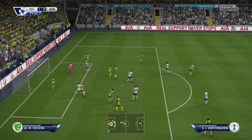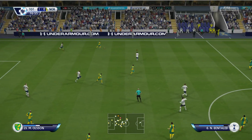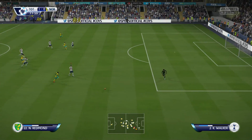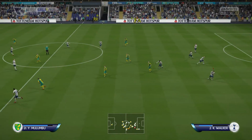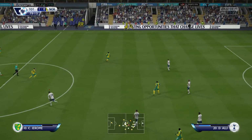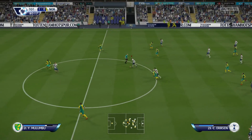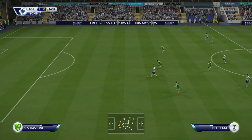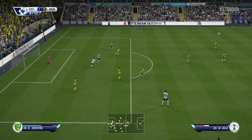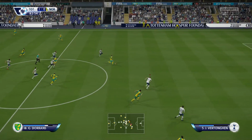Vertonghen! Back off the post. Martin Olsen. We've got the away manager indicating he wants to make a substitution now. Graham Dorans. Giroud. The ball's taken from them, they've lost it now. The break is definitely on. He's lost the ball. Giroud. Graham Dorans.